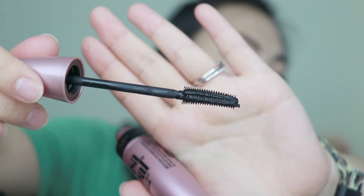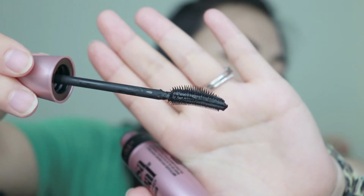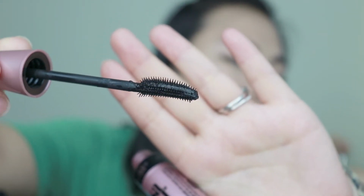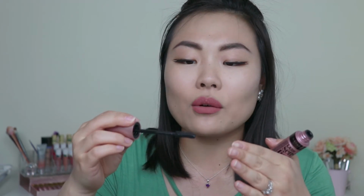I really love this bristle because it has shorter bristles in a curved shape over here, and then on the back it has longer bristles that do an amazing job at not only coating your lashes but also separating them in a comb-like manner. So it is a really amazing bristle. I love this wand. This is my favorite. It's number 1 on my list.